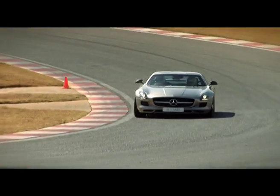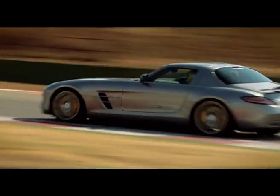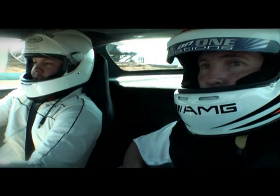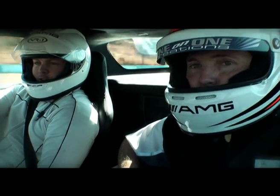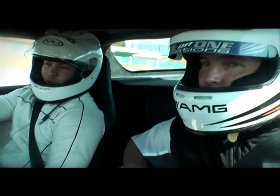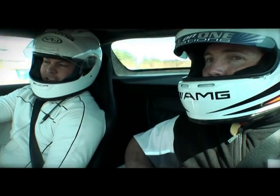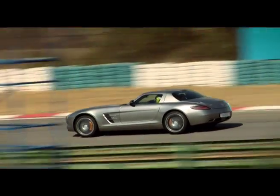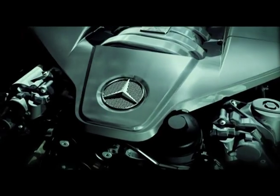It's also your throttle control in a car like this, because the power is instantaneous. You've got 650 newton metres of torque. You've really got to be very precise on the throttle control. And that's, I suppose, what sets a driver apart. It's very easy with all the driver aids, when it cuts out your throttle, it cuts out everything. It's easy to think you can drive. And with so much power under your right foot, it's easy to get carried away.